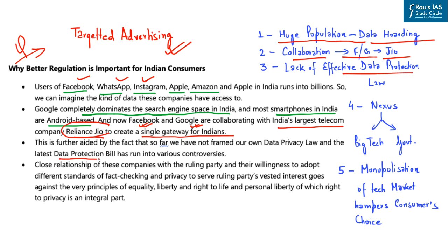Presently, the latest Data Protection Bill 2019 has run into various controversies, and so far it has not been converted into law. So, this also remains to be seen how the data protection law comes into place and what are the protections guaranteed under the data protection law, especially with respect to equality, liberty, as well as right to life and personal liberty, including right to privacy, which is an integral part under Article 21 of the Indian Constitution. Another problem highlighted is regarding the nexus between these big tech companies and the government.